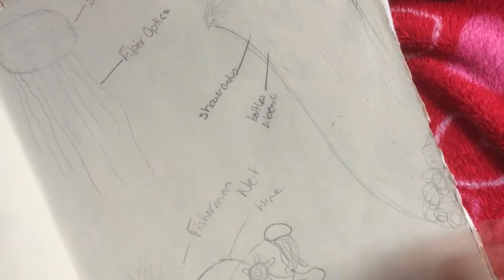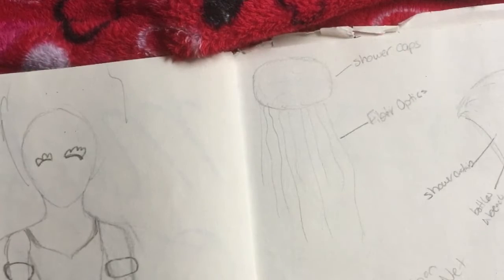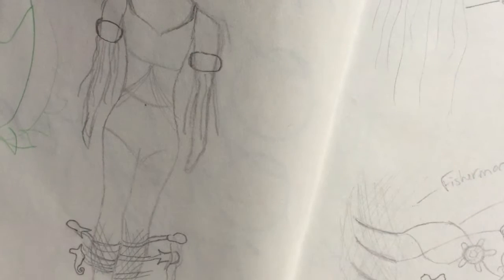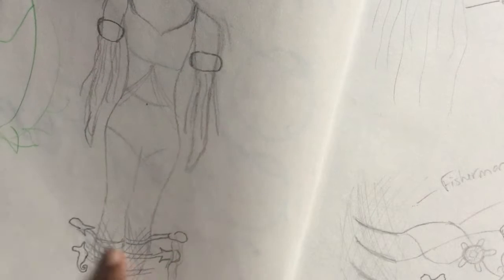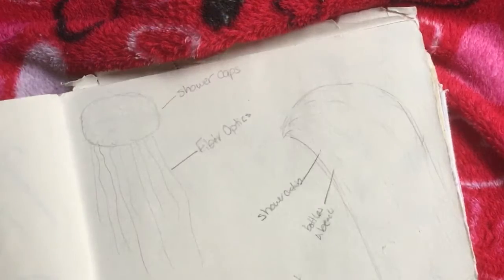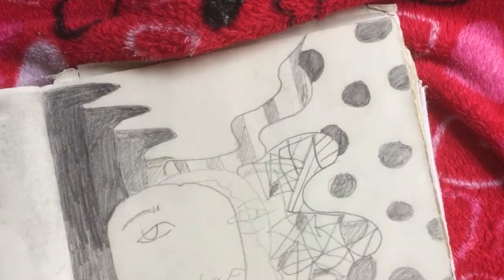And then here we have more of the costume, like the actual nitty-gritty details. So we had jellyfish armbands. The actual swimsuit part was more mermaid themed. And then we had fishnets on the bottom, again conveying that whole danger in oceanic life.